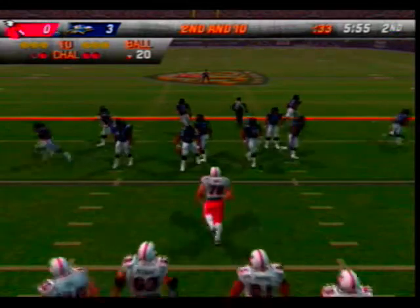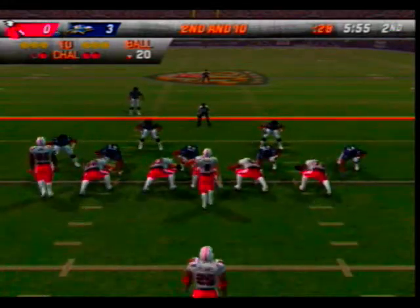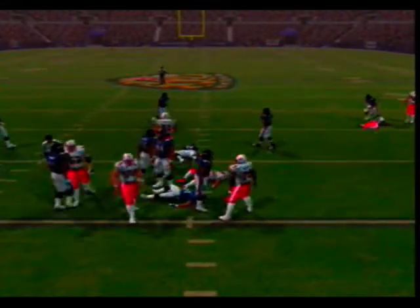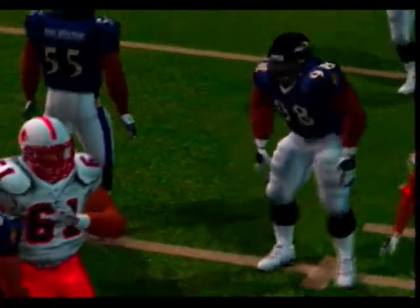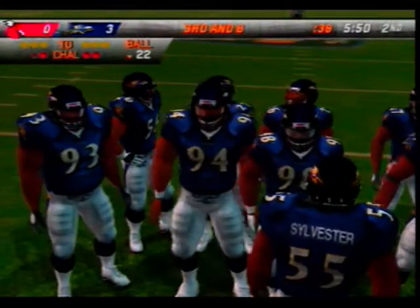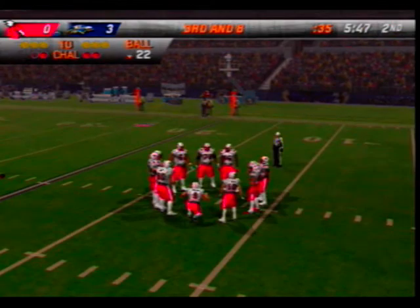Second and 10. Ball on the 20-yard line. The Ravens with a four-man front. Joyce comes up to make the play at the 22-yard line. One thing these guys don't want to do is give up in a running game, because if they do that, they become one-dimensional, and that plays right into the defense's hands.